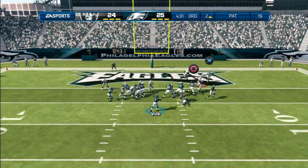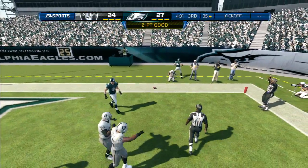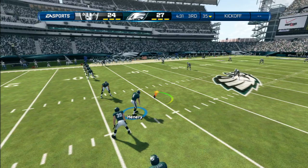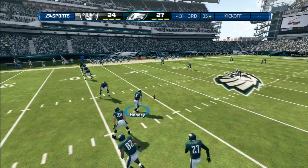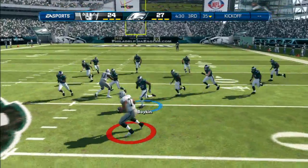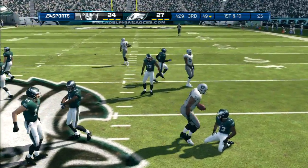This works out about 40% of the time. So from 2 yards out, they get it across and secure 2 extra points. They're lining up for the onside kick. They want to get the ball back. That kick came right at him, and it looks like the receiving team has recovered.